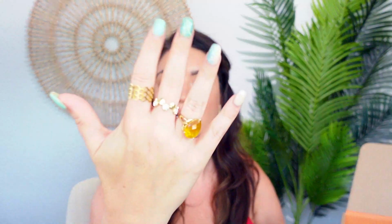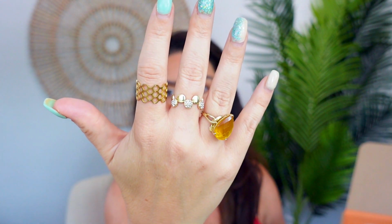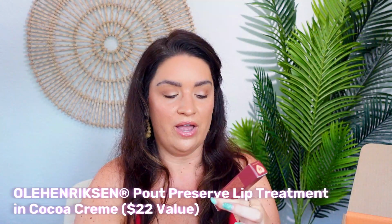Oh yeah, and it's easy to adjust. Super easy. Yeah, this isn't gonna come off now. Perfect, perfect, perfect. But I'll be honest, my hands tend to swell in the summertime when I'm hot and I've been outside for a while in the humidity. So the fact that this can adjust with me, that's nice. Oh, and I still have 2 more beauty items. I don't even remember what I picked. Ole Henriksen. Oh my gosh, should I just take off whatever I have on my lips? What is this?